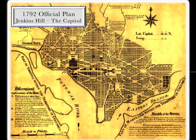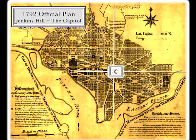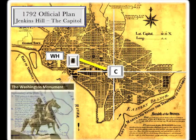Washington, D.C. was built according to the official plan of 1792. The built city is a near-perfect realization of this design. The few exceptions prove the rule. The strict symmetry of the design is impeccable. The original idea for the Washington Monument was the president on a horse.